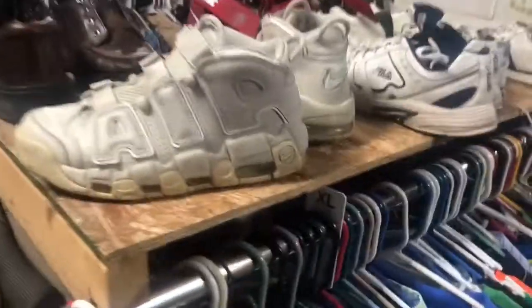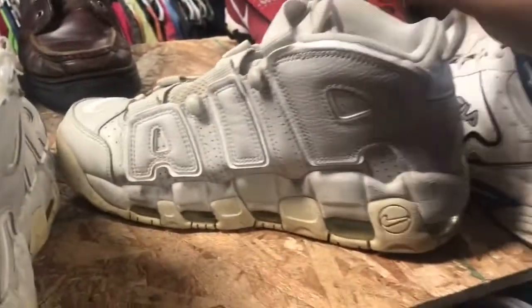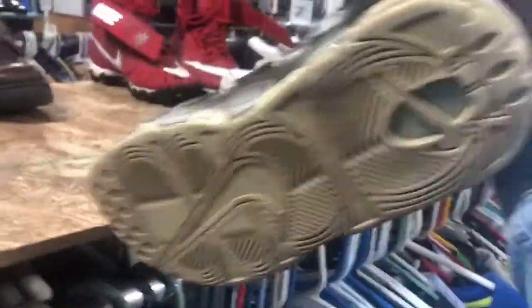Oh my goodness. Those are Air Up Tempos. 2017s. I don't have insoles, but as cheap as they are here, I'm gonna get them. In really nice shape, those Air Up Tempos would have been a $150 pair of shoes, but the condition that they were in, they're probably more like a $40 pair of shoes.